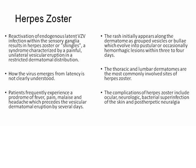The virus emerges from latency. Nobody really knows why. I know a lot of times they say stress brings it on. Patients frequently experience a prodrome of fever, pain, malaise, and headache that precedes the vesicular dermatomal eruption by several days. And you need to treat them at least within 72 hours. I had a lady who came in 12 days later. It had almost run its course by the time I saw it.